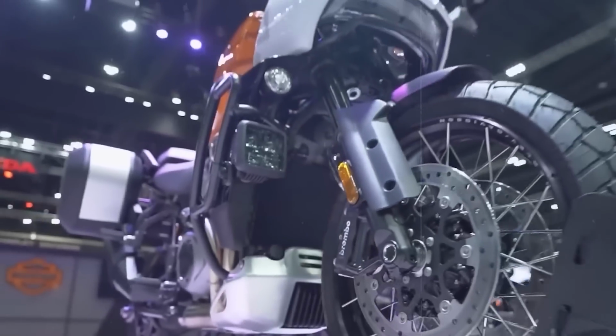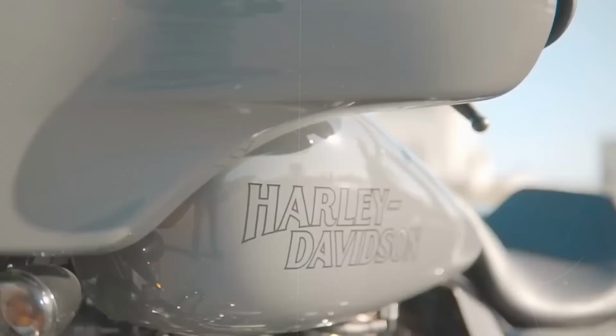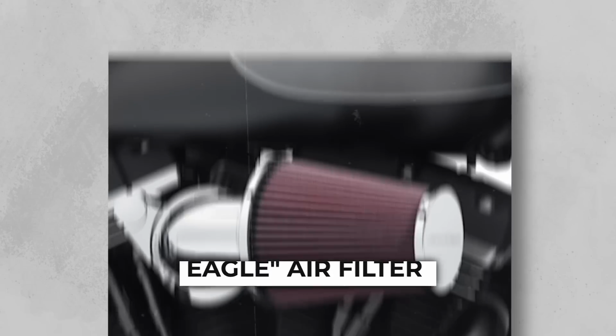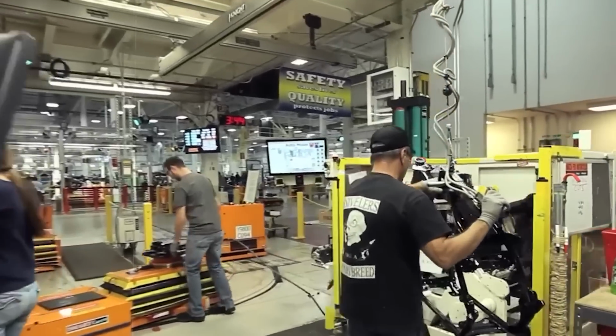The brutal truth? Many Harley parts cost 200 to 300% more than virtually identical components for other motorcycles. That chrome switch housing that costs $89.95, it contains about $12 worth of materials in manufacturing. That Screamin' Eagle air filter for $299, it performs almost identically to aftermarket options costing half as much.